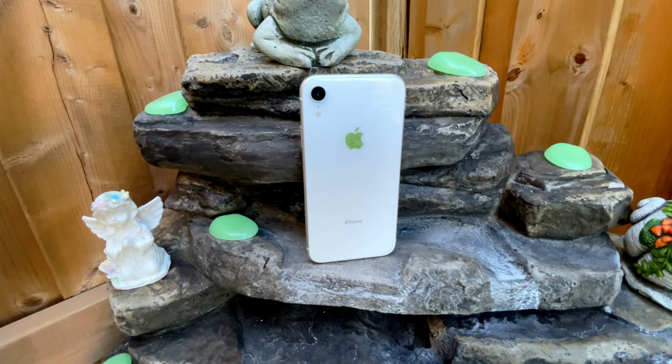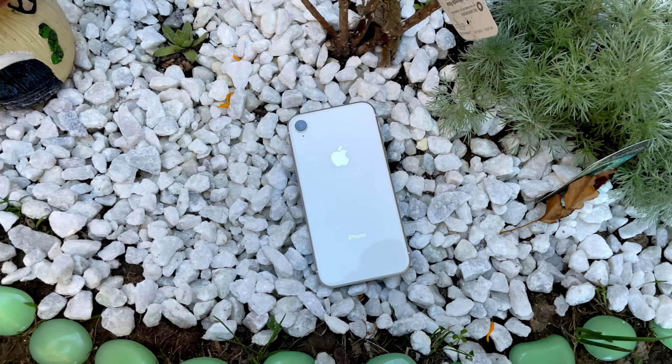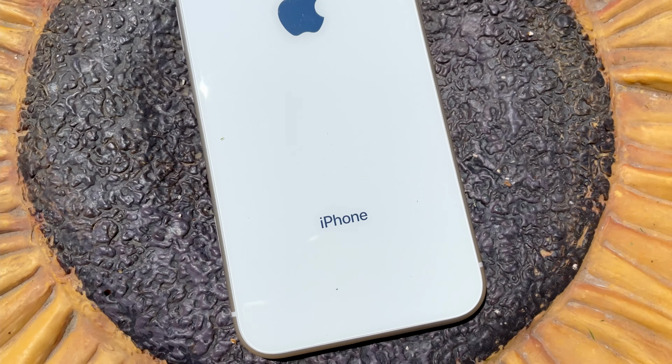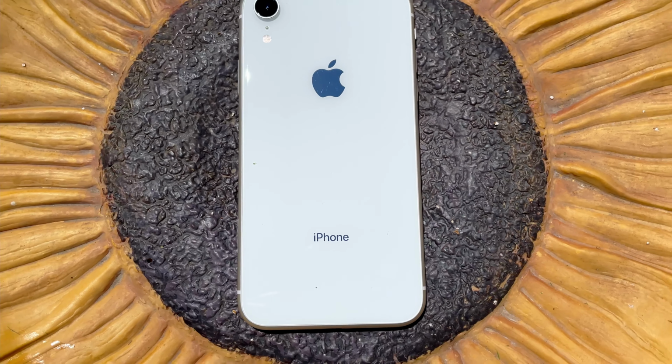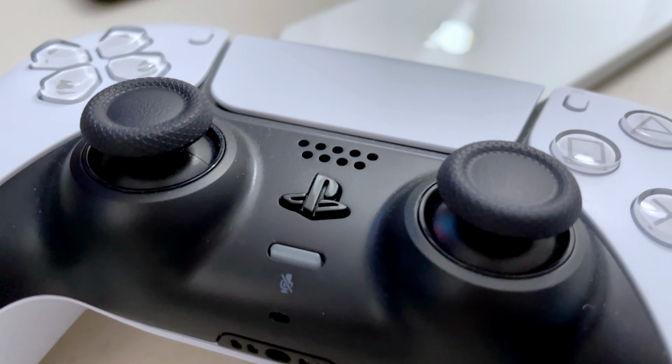The iPhone XR released alongside the XS series in 2018 and brought the expensive look of the newer iPhones at a much cheaper price by cutting a few corners. It was also one of the best-selling iPhones of 2019, selling almost 50 million units. But how does this phone stack up in 2021?